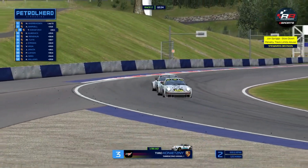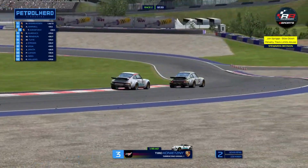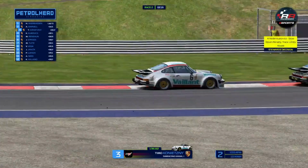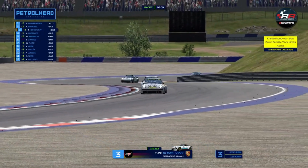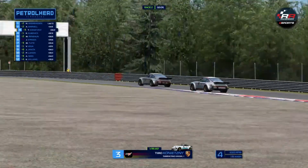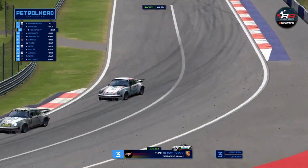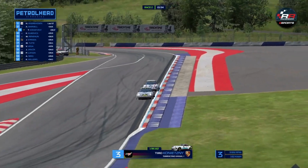Timo showing Andy all kinds of bumpers. Both mirrors getting filled. Oh, we got a little bit squirrely there. John Spriggs did get by both Vic Vega and Michael Tuitt. Coming through turns 9 and 10 here.